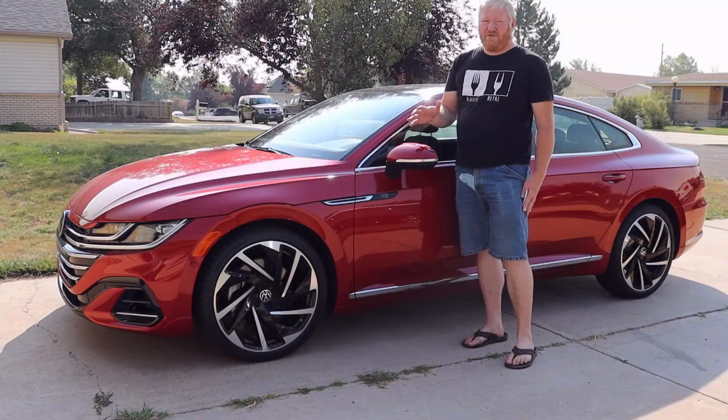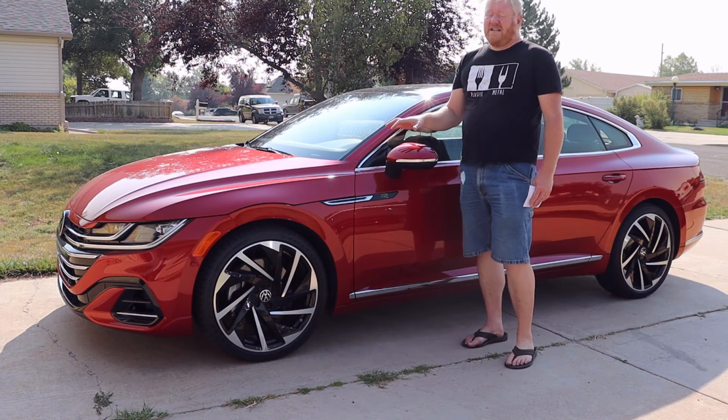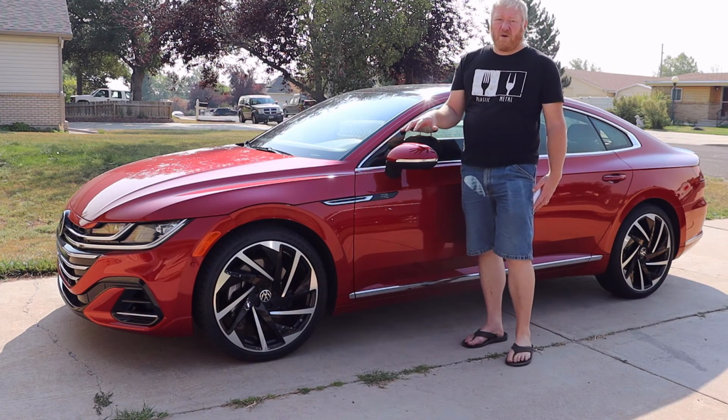It's a little steep for when you're thinking of this just as a Volkswagen, but if you think of this as a premium model comparable to, say, Buick, companies like that, this is definitely worth the price. It's a wonderfully done car, so totally worth it.